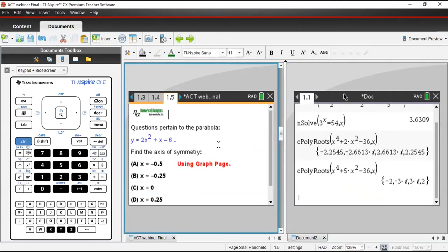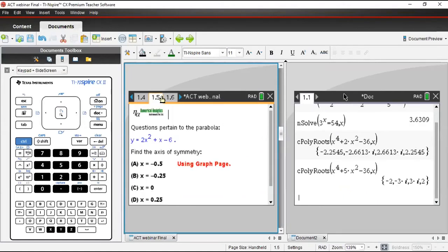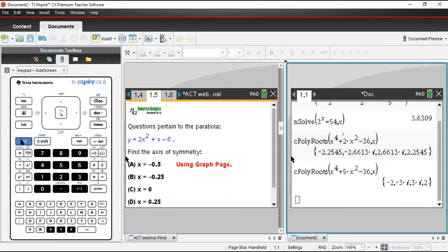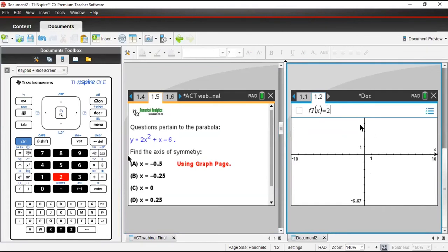Here the question pertains to a parabola. Now there are two questions based on this parabola. It is asking me about the axis of symmetry, and the next question is asking me about the zeros of a particular parabola. So to do these two questions at once, we will add a graph page. So let me go back to my screen. Here I will add a graph page, and here I will write 2x square plus x minus 6. It will give me a parabola.